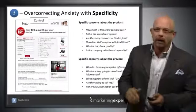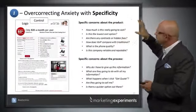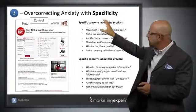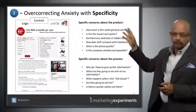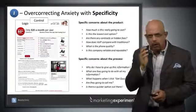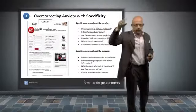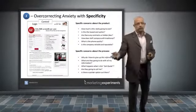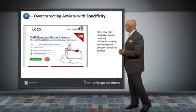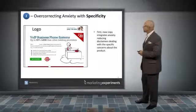And on it goes. The key for you to grasp is that as someone interacts with this page, there's a lot of concern. Some of that concern will translate into anxiety. And anxiety will gum up your process. It will slow down that chain of micro yeses. It will reduce velocity, and of course, it will reduce conversion. So let's look at specificity and some of the correction.